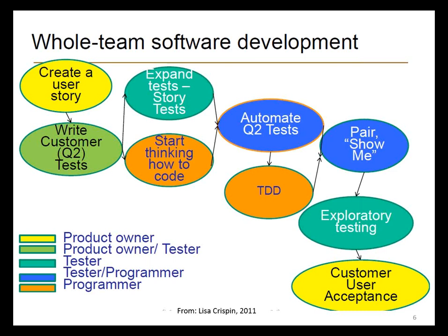Okay. Really what I was talking about here was the integration of testing across the roles, and how the roles would collaborate in whole team software development, as described by Lisa Crispin and Janet Gregory. It's worthwhile having a look at what they say about it.